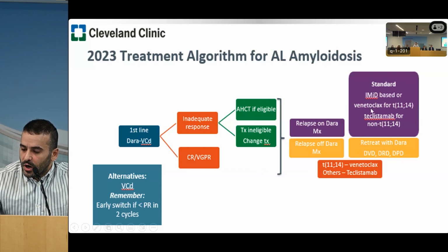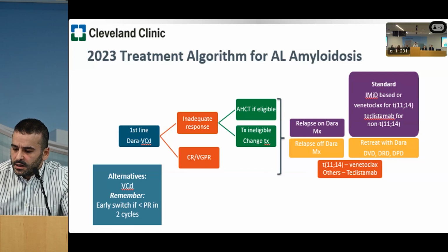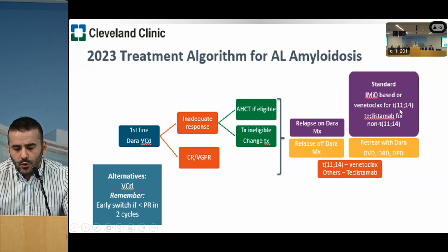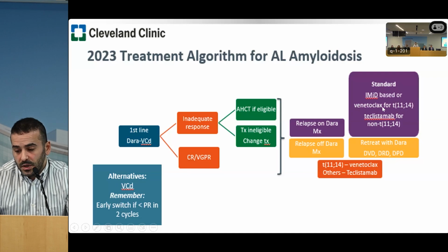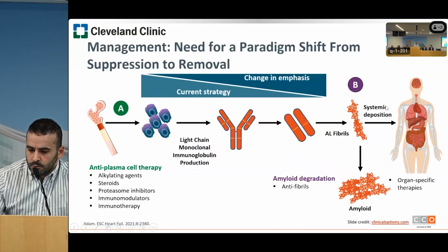A drug that's very promising that we have published on is venetoclax, which is a BCL2 inhibitor. BCL2 is an anti-apoptotic protein, and if you block it, you can potentially help kill the plasma cell. And it's been used for people with translocation 11;14, which is a chromosomal translocation that we see commonly in amyloid in about 50% of the patients. And this drug has really shown a lot of promise in this arena.